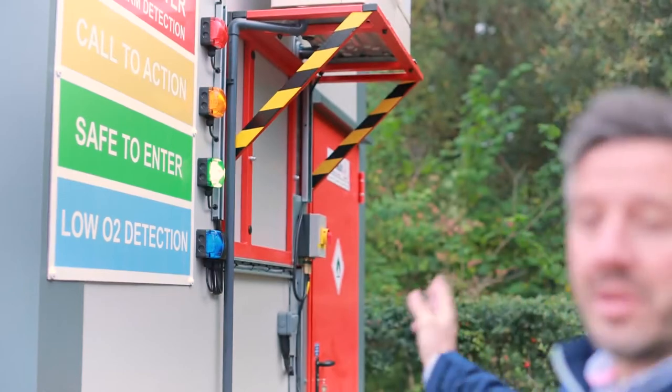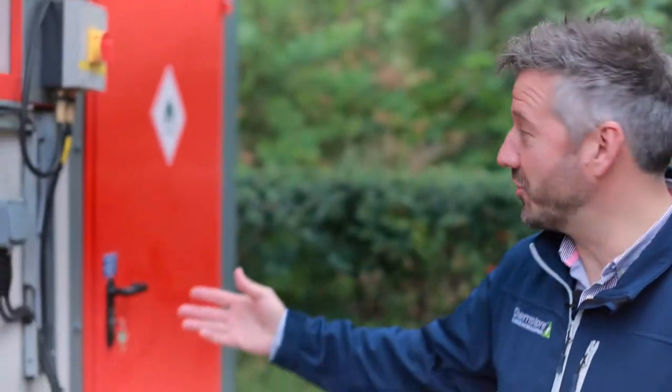The 5-volt also incorporates a low O2 detector. This is shown by the blue solid light on the warning sign behind us. So I'm now stood at the back of the 5-volt where we have the main control room. The traffic light system is repeated here for personnel accessing through the main control room door. Although the control room is for authorised personnel only, I'll give you a quick look around so I can show you some of the features, starting with the light switch.